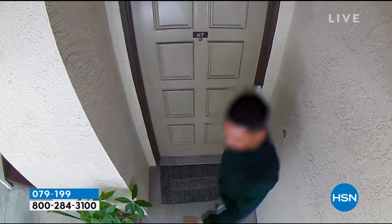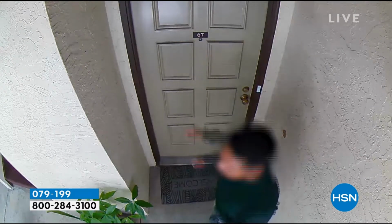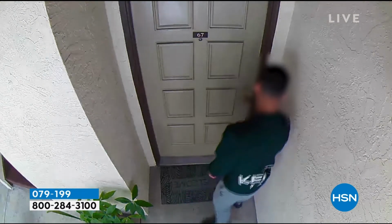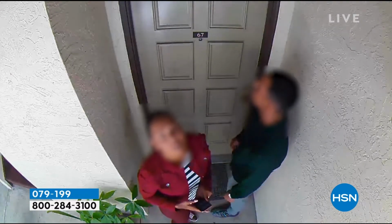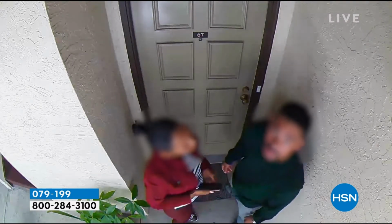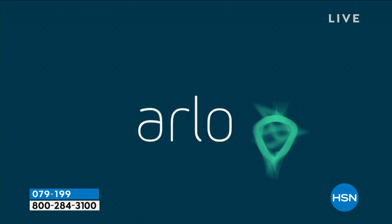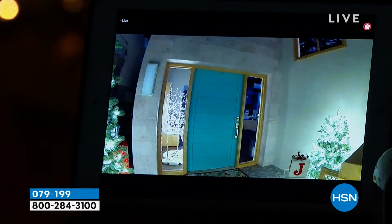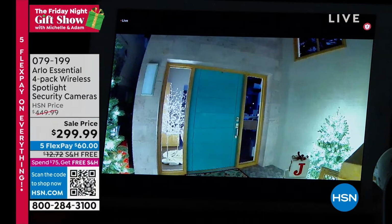This guy, what's he doing? Looking a bit suspicious. He's looking for a key, right? Maybe there's a key. And then the partner in crime comes up. There's the partner in crime. They're looking around. Oh, she clocked it. She saw the camera. She looked right into the Arlo camera. And again, every single person was caught. These are real videos that were caught on Arlo in 1080p, so you're getting it in high definition.